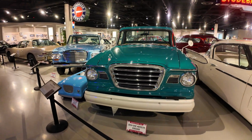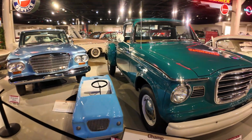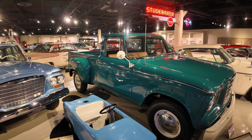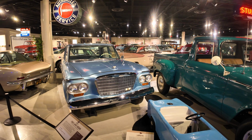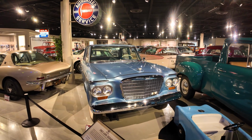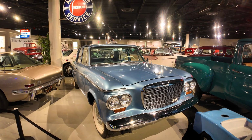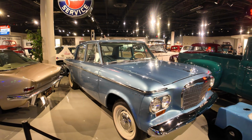Nice little pickup truck. 1961 Champ. Little short pad. Cute. Oh yeah, then the Larks. Larks came, they were pretty popular. They were kind of competing against the Rambler, I think, or like a compact type car of the day. That's a beautiful one.